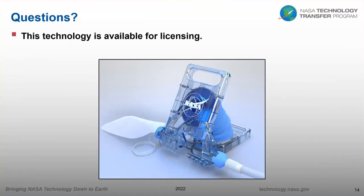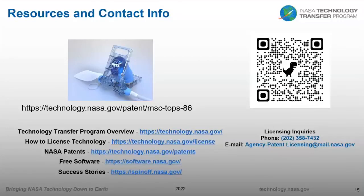So with that, that is our design. And I'll open it up for questions, and just know that this design is available for licensing. We would love to see this design out in the world and out there helping save lives. Once again, we really appreciate you taking the time to be with us.